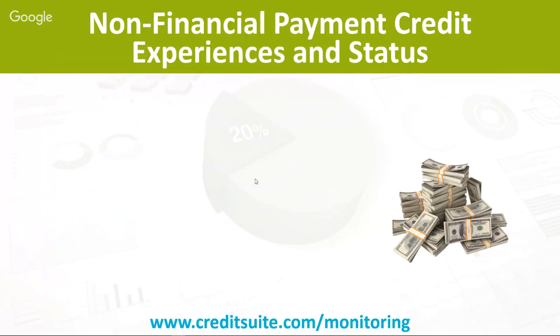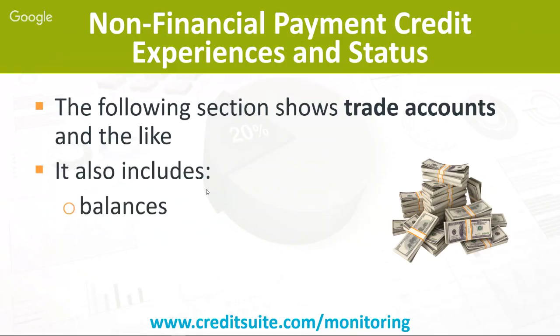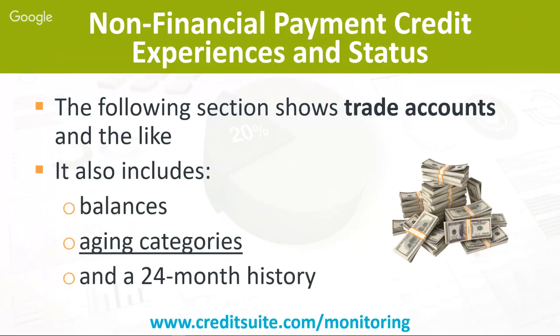Non-financial payment credit experience and status. So the following section shows trade accounts and the like. It also includes balances, aging categories, and a 24-month history as well. So these are non-financial payment credit experiences that don't have to do with banks and credit card issuers and all the other things that are non-financial that you may have payments on, such as software, for example.